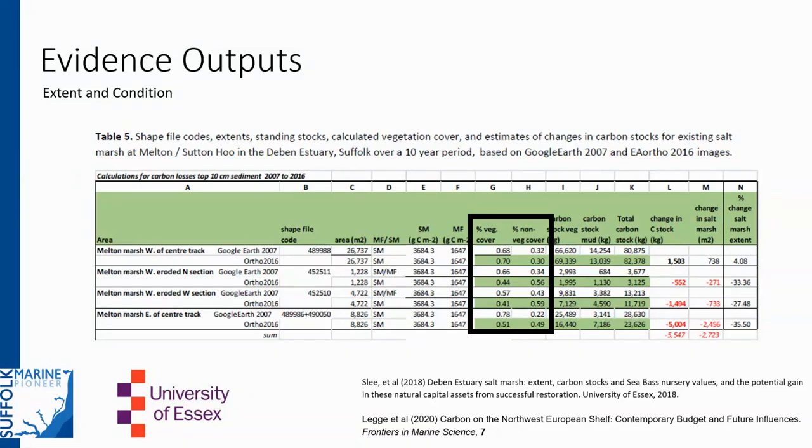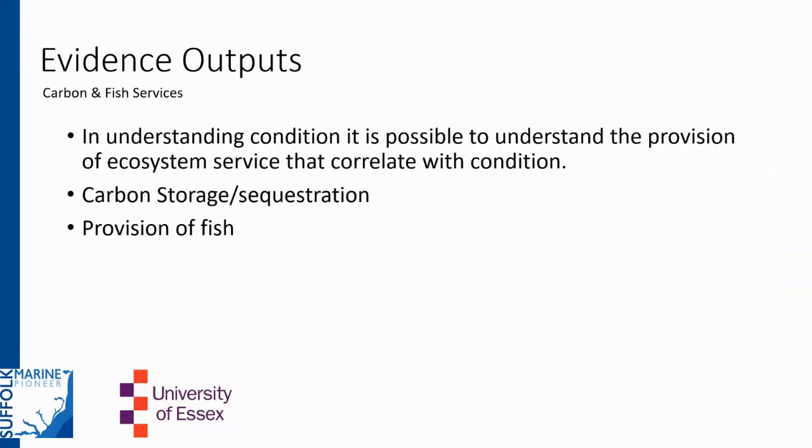But what if you were to provide that as a proportion? You could identify relative condition of marsh from a proportional scale, and you can use that to inform your understanding of ecosystem service provision, and that's exactly what we did. So with that understanding of extent and condition, we were able to look at what ecosystem services and what benefits were linked to the physical attributes and the physical extent and condition of the marsh.